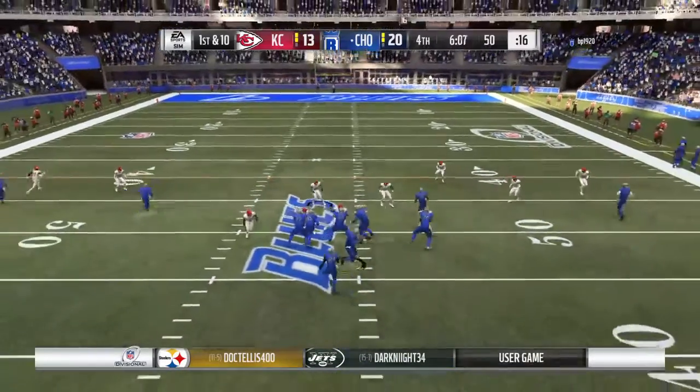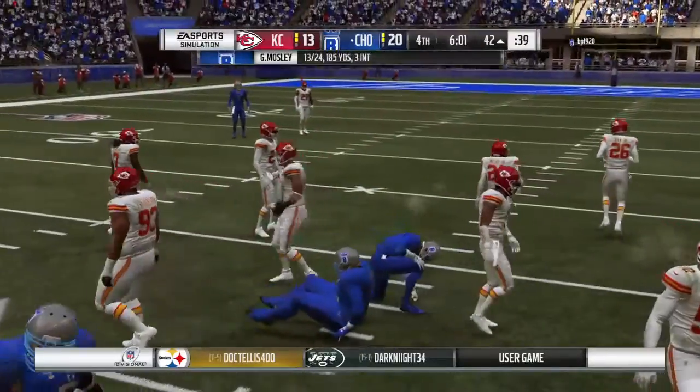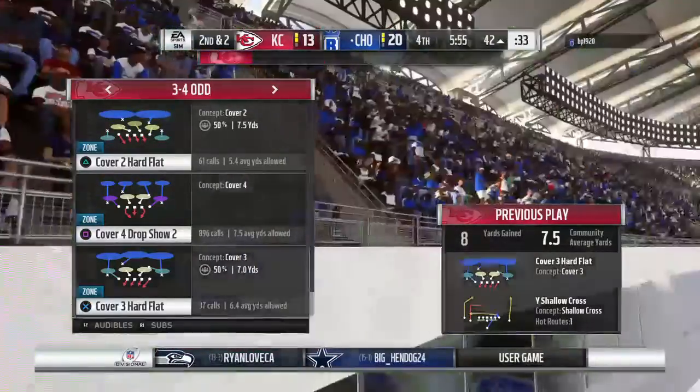3rd down, 3rd down. On 1st and 10, Mosley. And a loose football. But fortunately, another offensive player quick to react, and they will indeed retain possession. And the defense not able to get it.